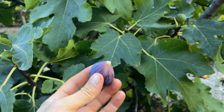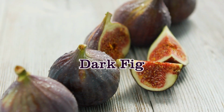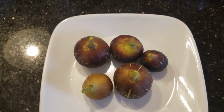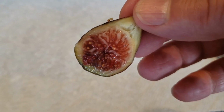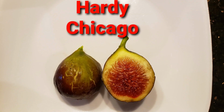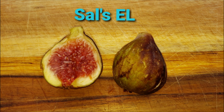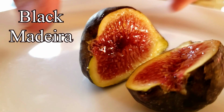I'm often asked if I could have only one dark fig tree in my garden, what would it be? And while that's a very difficult decision for me to make because there are so many great choices for dark fig trees out there, and don't get me wrong, there's no one fig that has everything better than all the other figs. There are always going to be some advantages and disadvantages to each variety. But the choice I have to make is going to be overall for me.